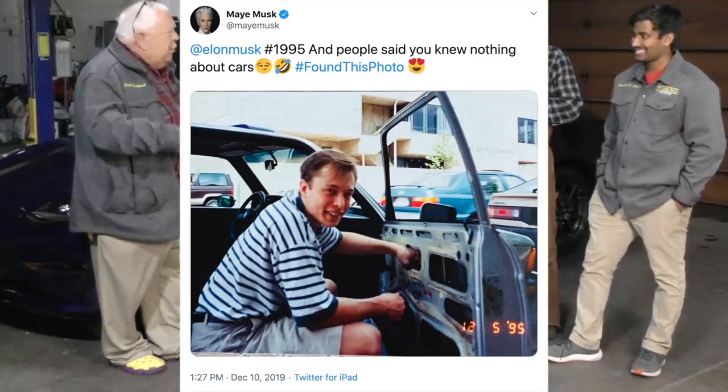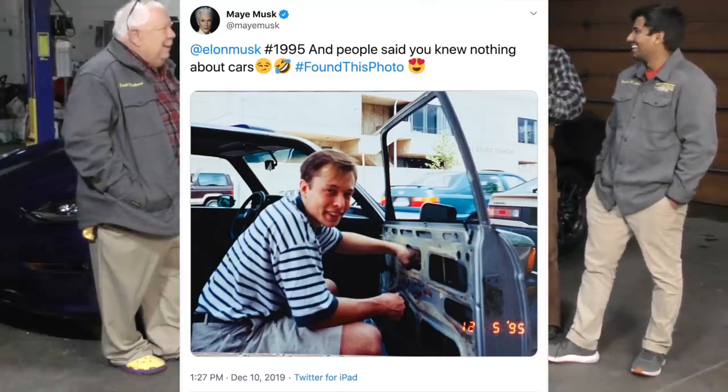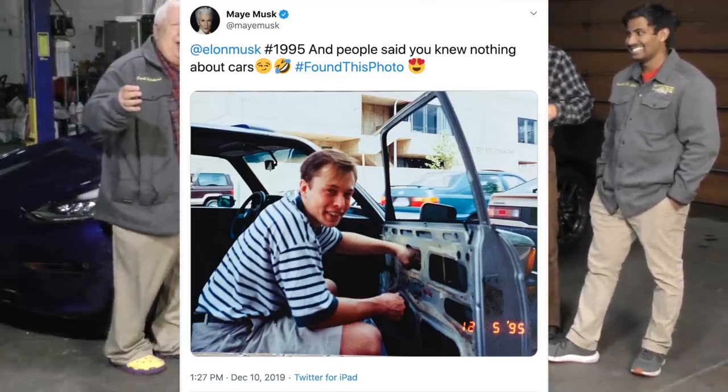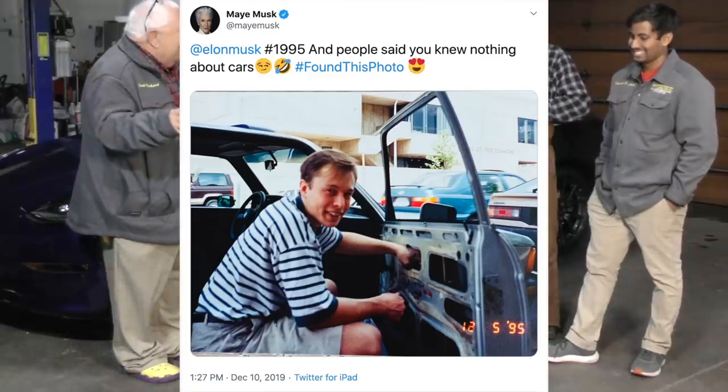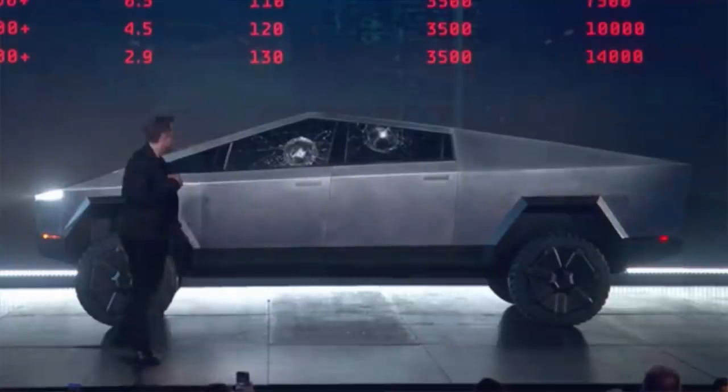Have there been any window glass incidents with Elon any time recently? Does this strike anybody? It's all part of the plan. The irony is quite ironic. The photo is him working on the window glass in his first BMW, his first car.